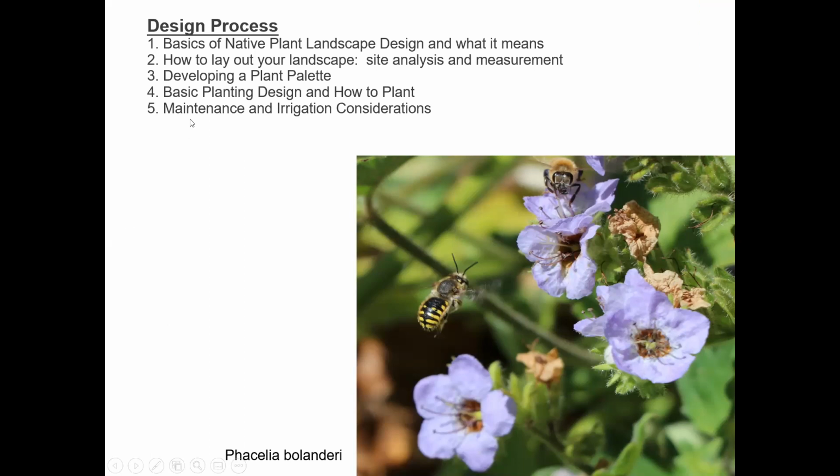What I'm talking about tonight is really a design process, and this is my landscape architecture coming out. First of all, I'm going to talk about the basics of native plant design and what it really means to use native plants. There's something very special about our California native plant species that people really need to consider as a first thing when they're using them.